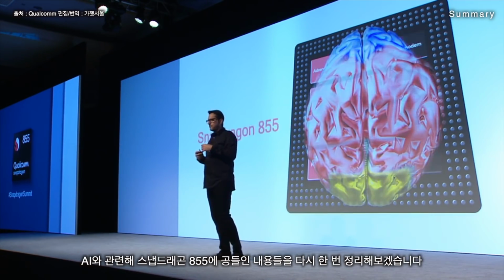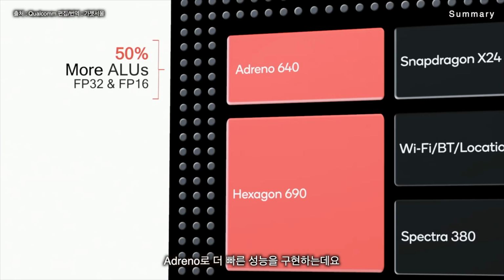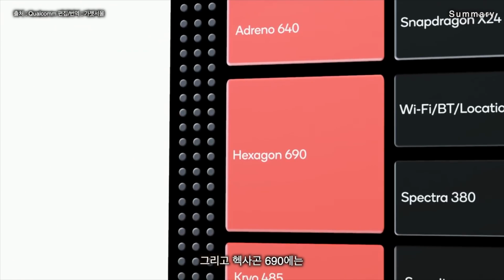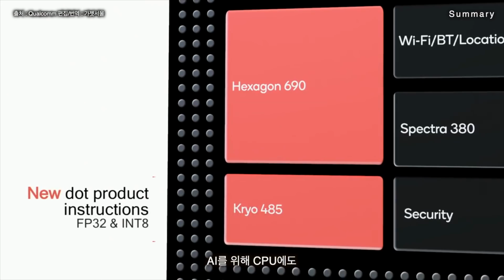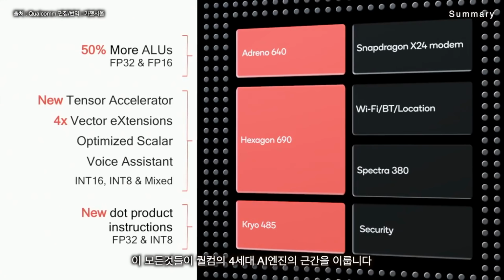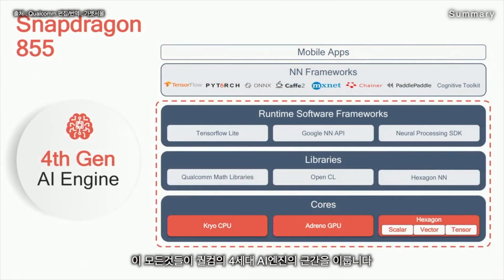So let me share a little bit with you about what we've done in Snapdragon 855. They'll run faster on Adreno thanks to a 50% increase in arithmetic logic units. And with Hexagon, we've added a new dedicated Tensor accelerator. And when the CPU is the go-to for AI inference, we've added support for new dot product instructions in Kryo. All total form the backbone of our 4th generation AI engine.